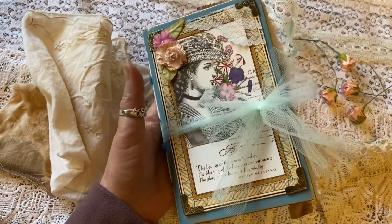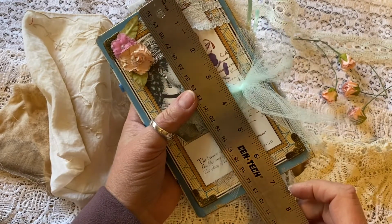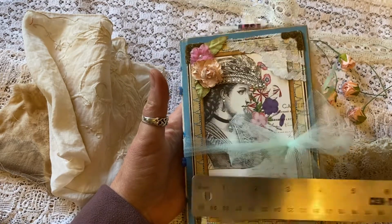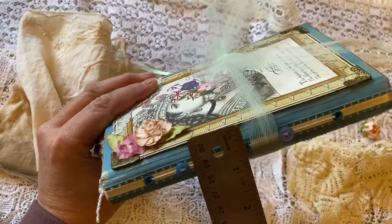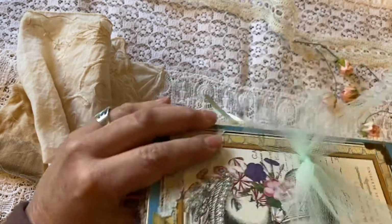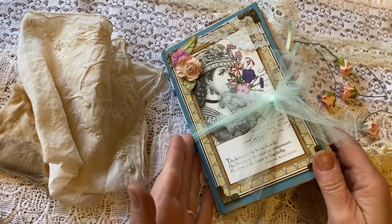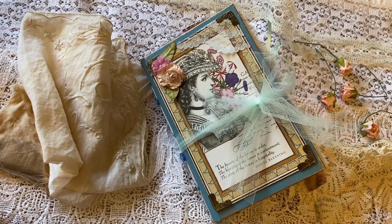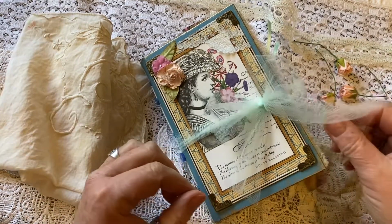It's not very big. In fact, it measures just 7 inches by 4.5 inches, and it has a small spine of right at about 3/4 of an inch. However, that does not mean that it isn't packed and filled with a lot of really beautiful things. So this is a Victorian journal with a lot of elements that are very of that era.